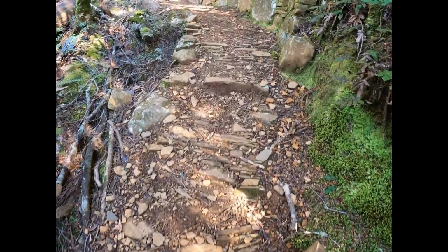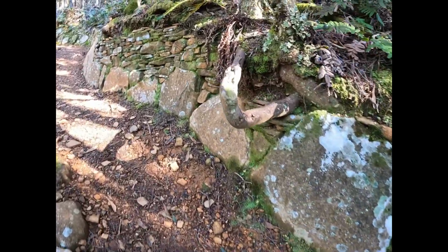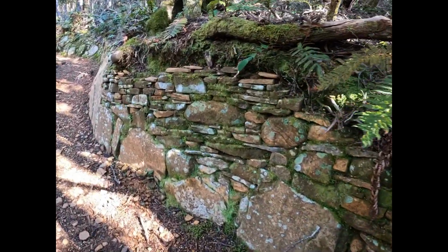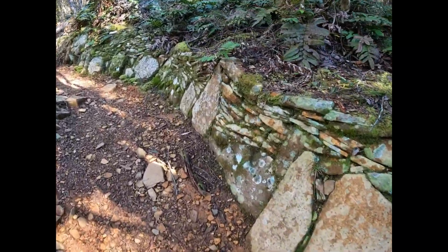A few years ago they did this track up, and as you can see, the absolutely beautiful stonework they've done. Sort of thing you'd love to have in your back garden. It's more a work of art than anything.